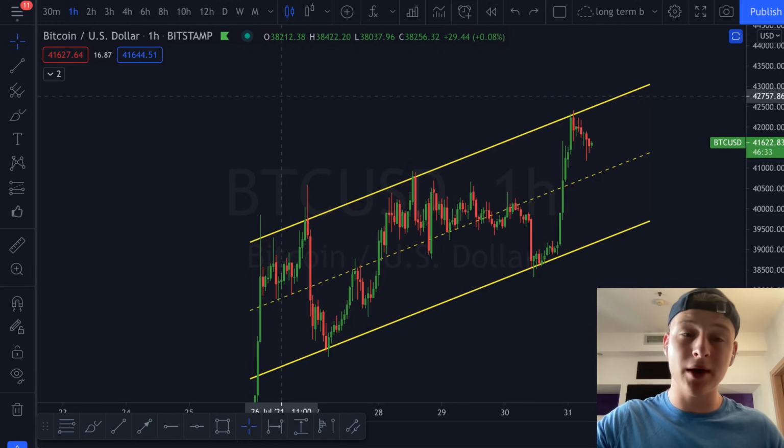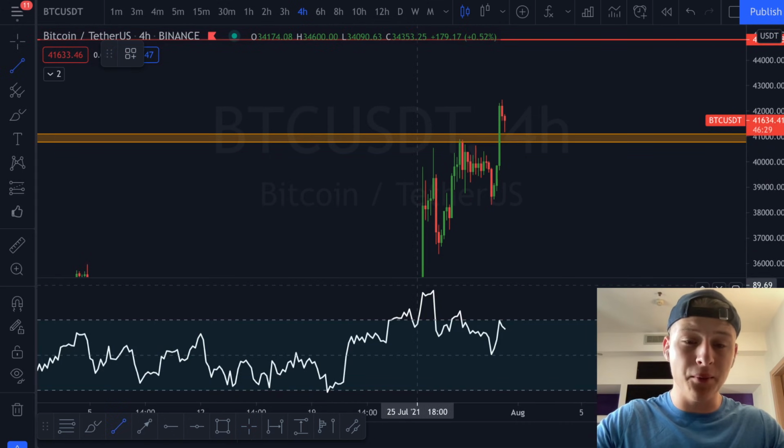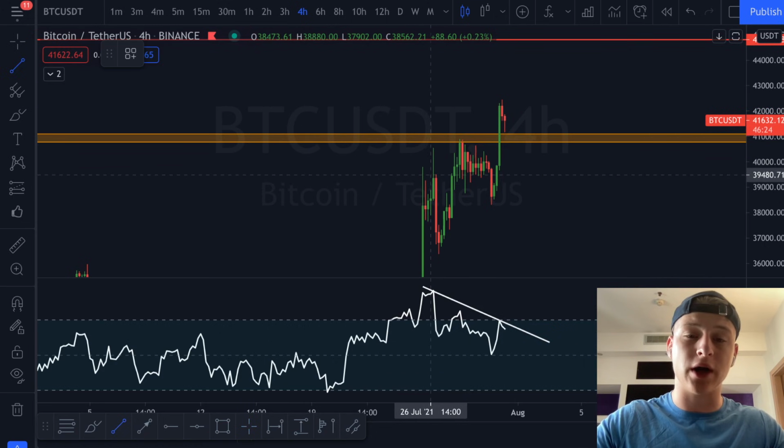However, if I approach the 4 hourly candles here, I am seeing once again that we are still forming clearly lower highs on the RSI and still higher highs on the price chart.